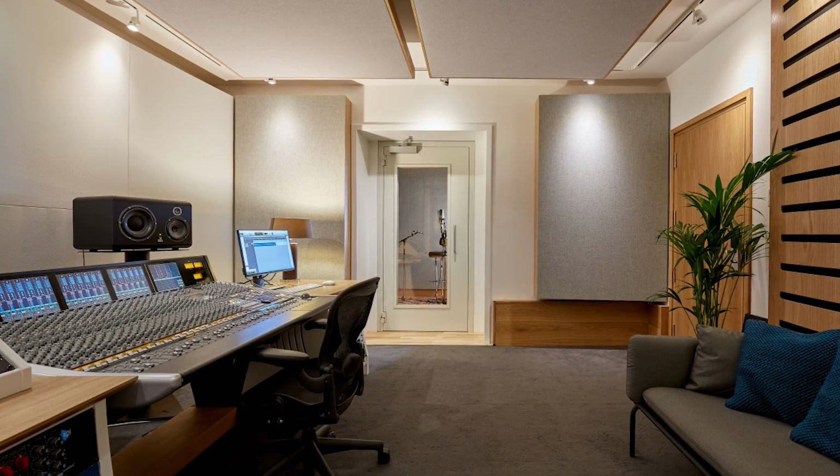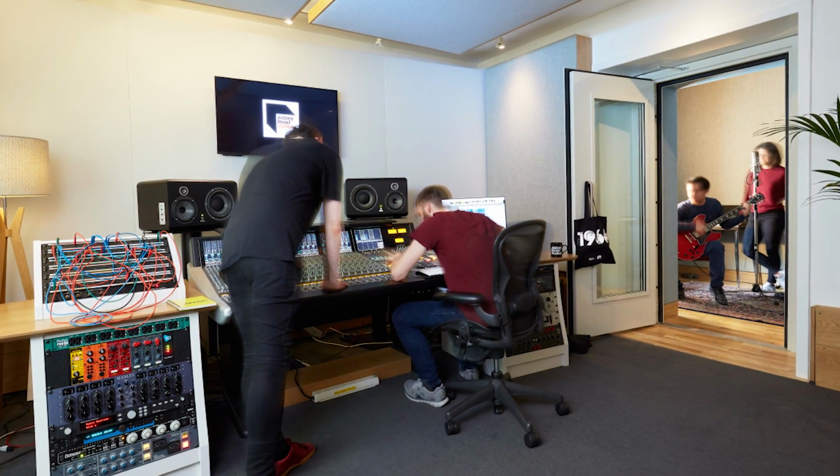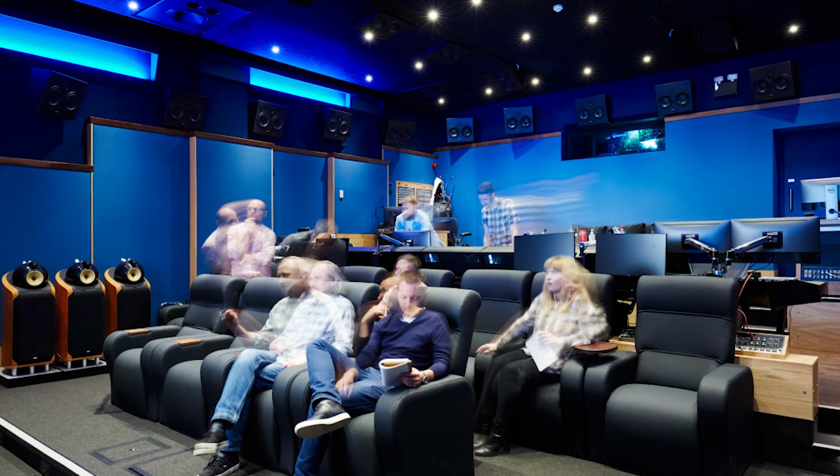But you've got two other kind of big developments, haven't you? I'm going to call it the penthouse? No, the front room. The front room, which is, again, a small space like this, but it's got the SSL Duality in it. It's got a great little vocal overdub booth, and you can record piano, keyboards and stuff in there, and do some production stuff, and mixing in there is quite good. And then, obviously, you've got the Dolby Atmos Theatre, which is kind of a separate entity.